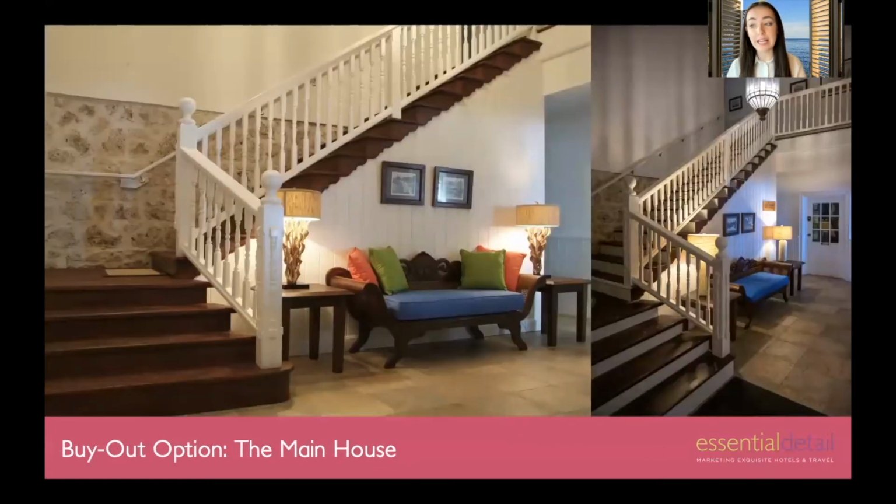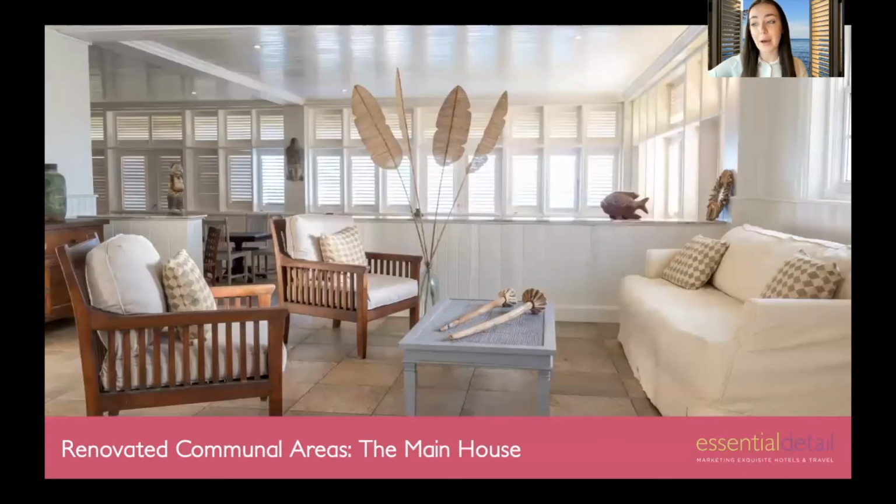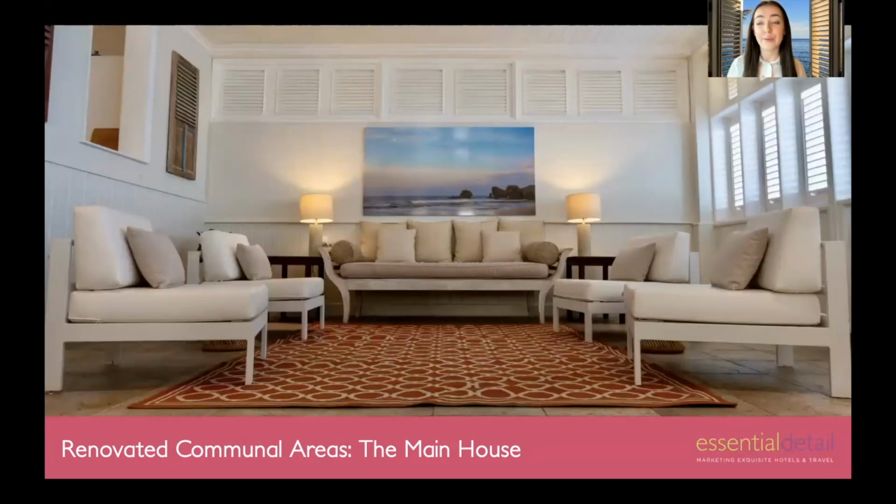Also, being an intimate property, this hotel is really popular for buyouts. Guests do have the option of buying out the entire main house. So all of the one bedroom rooms, which is the seven rooms, which is a maximum occupancy of 14 guests. We do offer special discounted buyout rates for guests in the main house. They'd have exclusive use of the main house and exclusive use of the newly renovated communal lounge, as you can see here, which was renovated just in 2020. And also a kitchen area as well, which has been completely renovated. So if you do have group inquiries, perhaps for a milestone birthday or an intimate wedding or even an intergenerational family holiday, this is a perfect option for those inquiries.